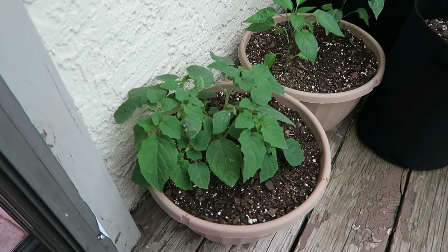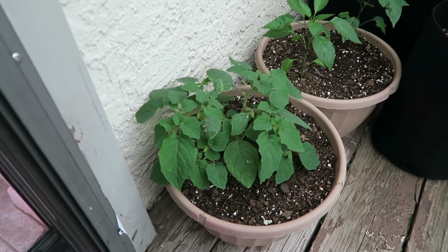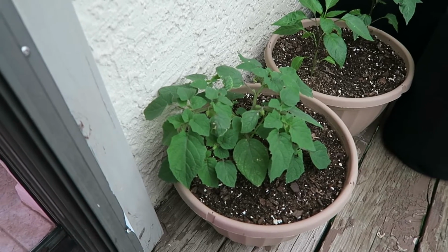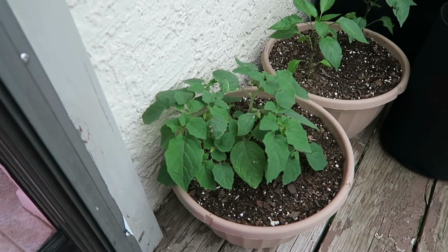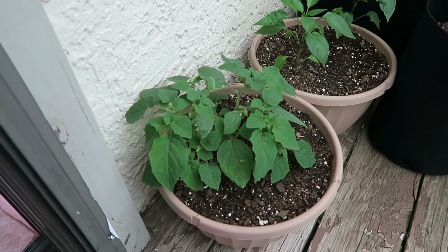So this is my ground cherry. It's doing really well. I'm quite proud of how big and bushy it's getting. I was able to eat my first ground cherry the other day. One of the little pods fell off and I was able to eat it. It was so tasty. I love them.